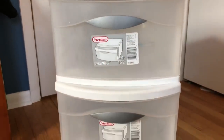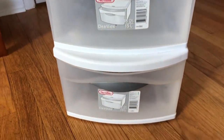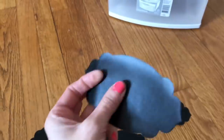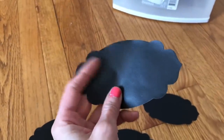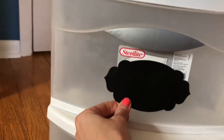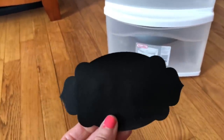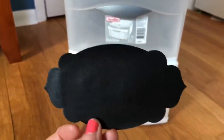Okay, so what I'm going to do is start cleaning this out. But guess what I found in my hoarded laundry room? Yes, I found these labels that I made a long time ago with my Cricut machine. And this is like chalkboard contact paper. Seriously, you can use chalk on this. So what I can do is take these old stickers off, put that on, and then I can label it. And I get so excited. It's like I hit the hoarder jackpot. I found something that I hoarded away and I can use it now and save money. So woohoo, I'm going to go ahead and do that.